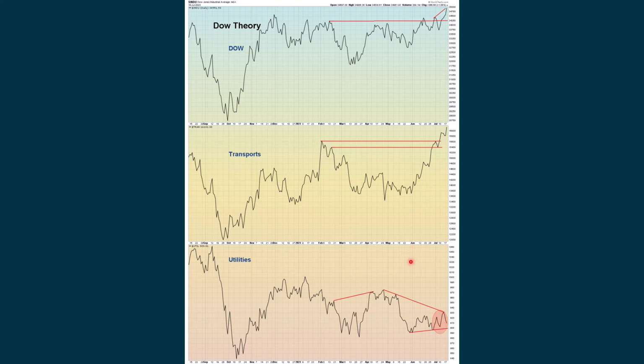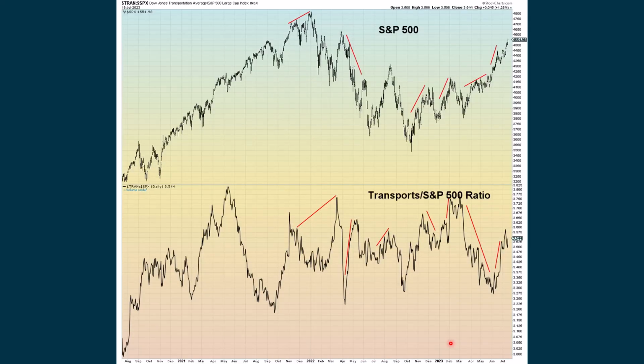Another thing that gave support to the S&P is weakness in the utilities. But when we look at our transports to S&P 500 ratio, we only ticked up a little bit. That's because the transports and the S&P were both up. We want to see this ratio going up to give good solid support to the S&P.